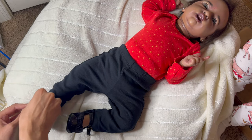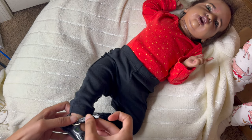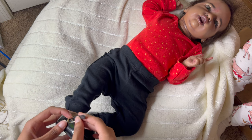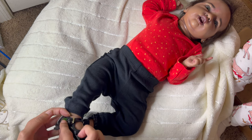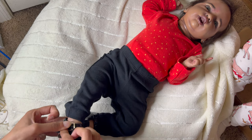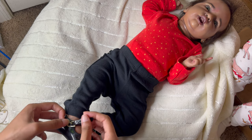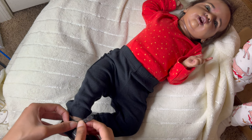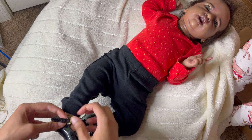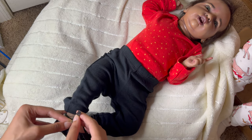And don't worry guys, the shoes are white on the inside, so they're not gonna stain her. She wore these before. I always get people in my comments, they're like, don't put black on the babies, they're gonna stain. I'm like, okay, thanks, I know. I try to tell you guys, I've been in the community since 2013. That was one of the first things that I knew about Reborns, like what not to do. Don't put black on the babies. Or dark clothing items. And if you do, beware.